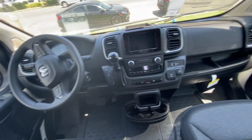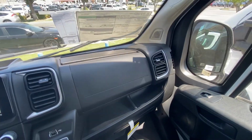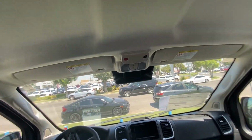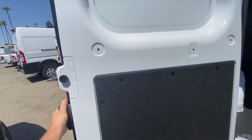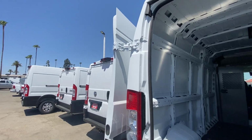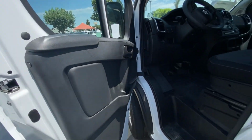Interior's nice. Lots of cup holders everywhere. $50 grand brand new, a little more than I would like to spend. But a nice van for sure. Yeah, these doors open all the way. The Transits do not do that, so that's nice. It's nice the door is not super huge, so even if you're in tight, no problems getting in.